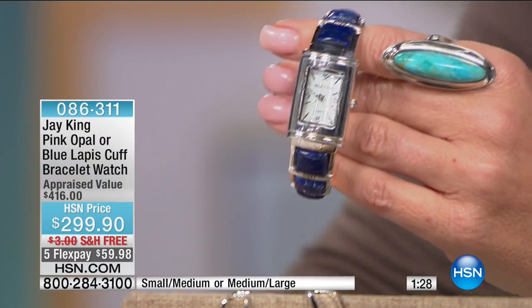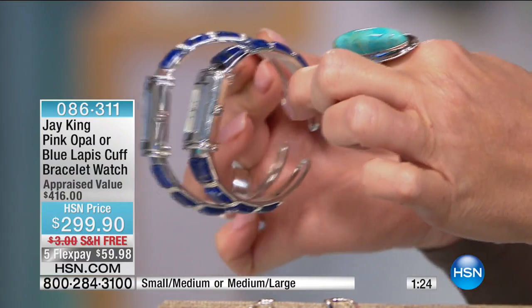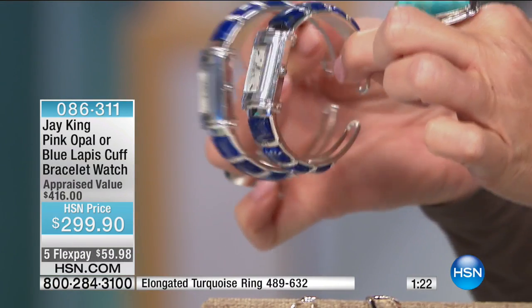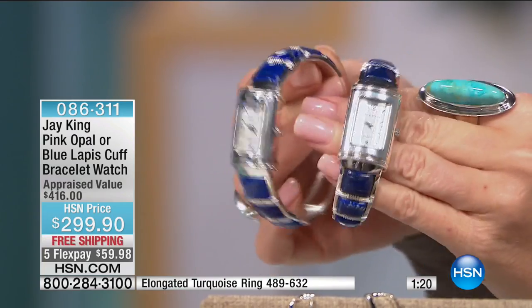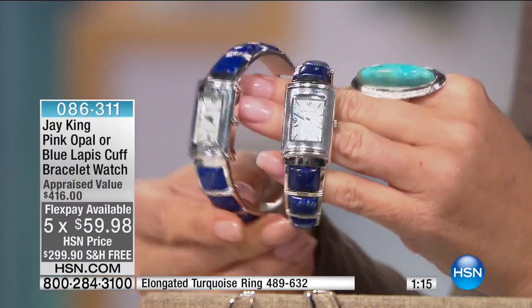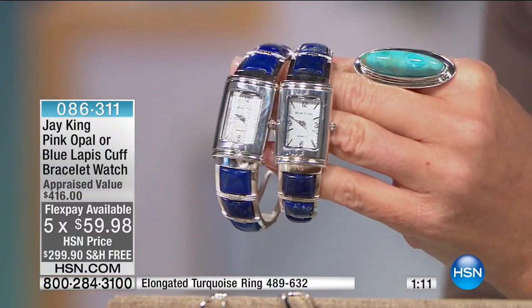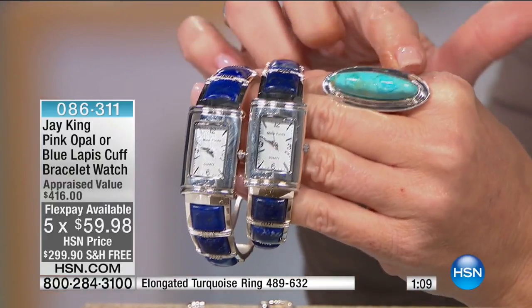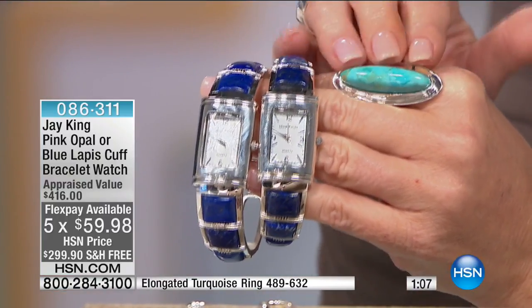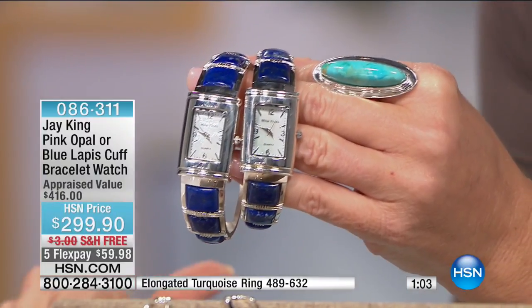And just to give you an idea, size-wise, here you can see small, medium, and the medium large. Small, medium, traditionally we say fits up to about a 7 1/4 inch, or 7 1/2, depending on how you like a fit. And then medium large will comfortably fit up to an 8 or 8 1/4 inch length. The Santa Rita turquoise ring has been very popular, so we're keeping that item number at the bottom of the screen.